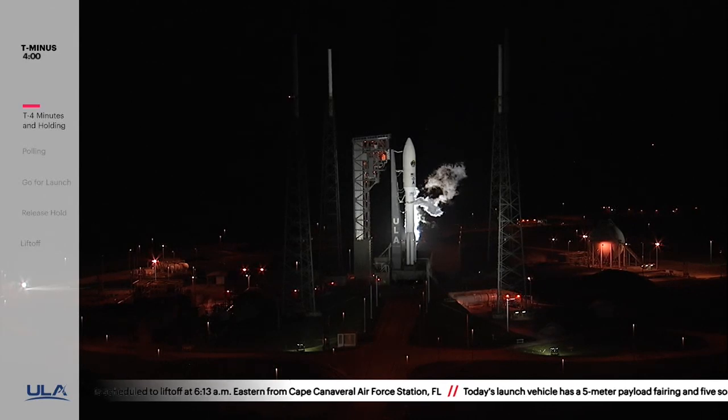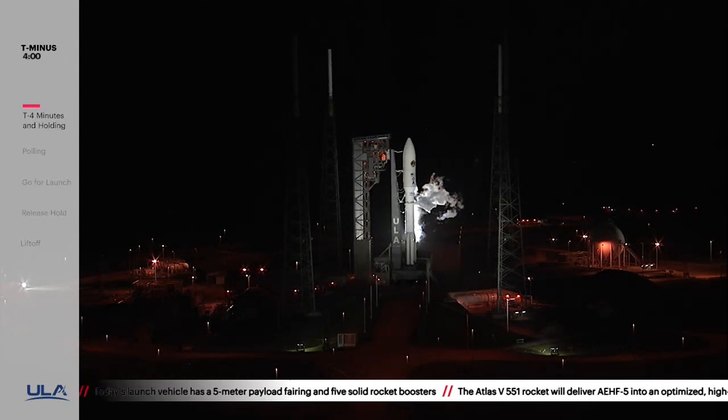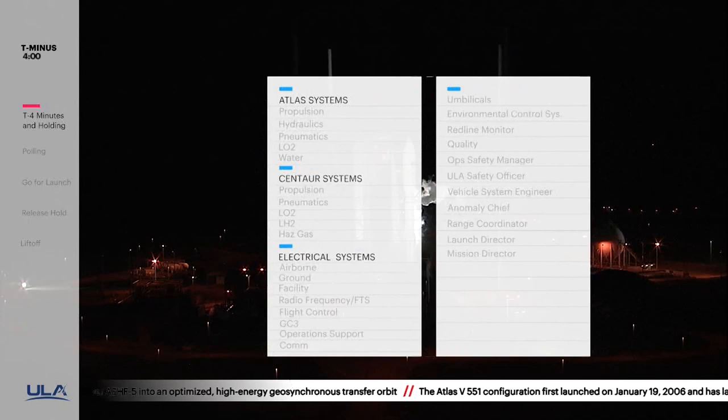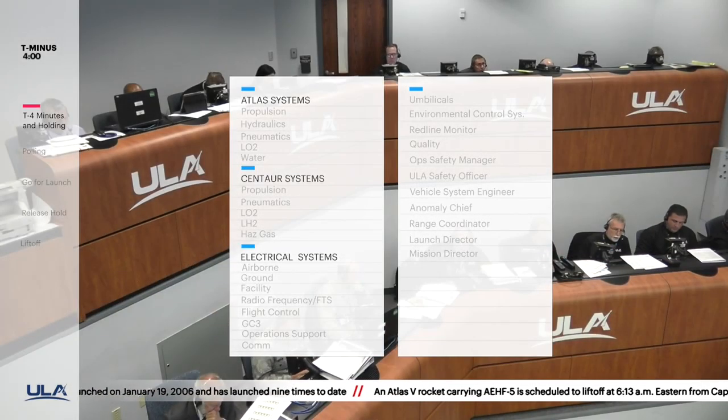We remain in the planned built-in hold as we continue to prepare for liftoff. The hold was extended just a little bit to solve a couple of anomalies, but we have a new T0 of 6:13 a.m. Eastern Time. In a few moments, launch conductor Scott Barney will poll the launch team for the final go to pick up the countdown. 29 engineers and managers are polled for system status and readiness to proceed.